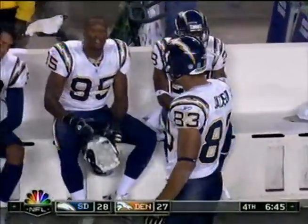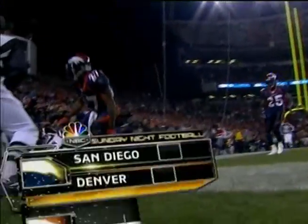And San Diego erasing 2 21-point deficits last week, they've erased a 17-point deficit tonight. Chargers by 1. What a game.